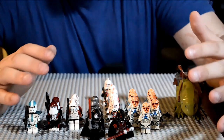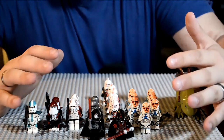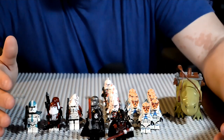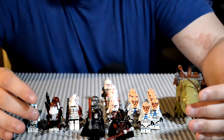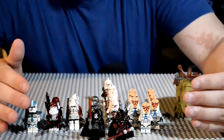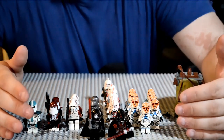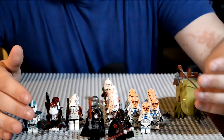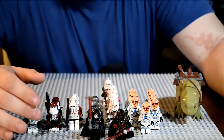But that's generally my thoughts on knockoff Lego. If you're trying to build a really cool MOC and you don't have a ton of money, it could be useful. But know that there's no value to them at all. They are cheaper. The prints on them aren't as good. Definitely something that you shouldn't buy and get mixed up in your regular Lego collection.